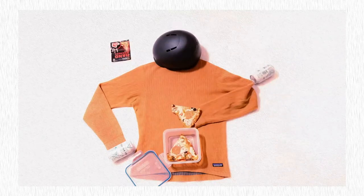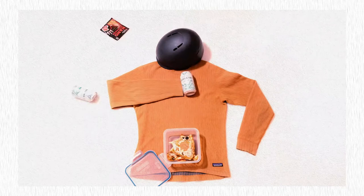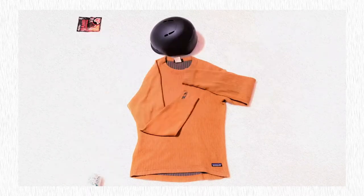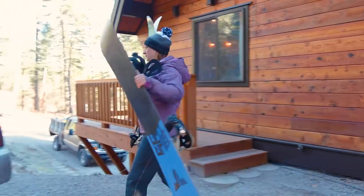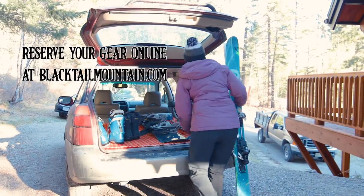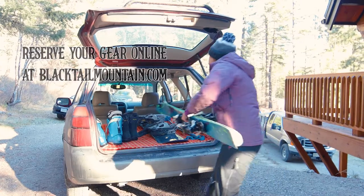In addition, local skiers and boarders usually pack the following items as well: helmet, sack lunch, canned beverages, extra mid-layer, and hand warmers. And don't forget your skis, boots, and poles, or snowboard and boots. Although Blacktail Mountain Ski Area does have these items available for day rentals if you do not own your own.